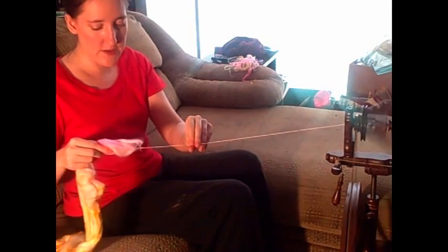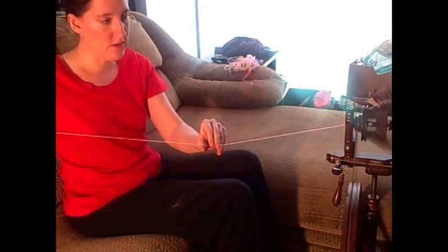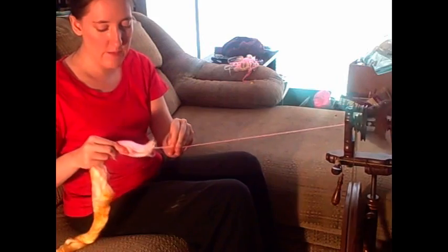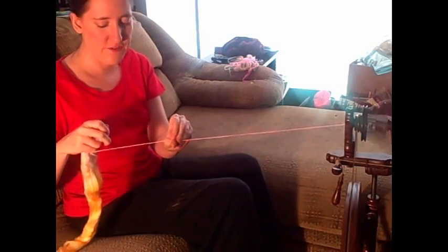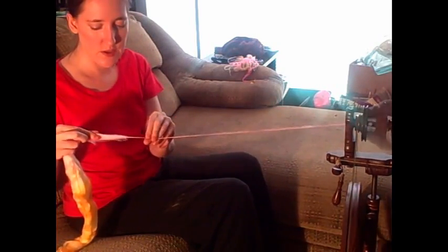And it's actually quite nice to spin. It's been a while since I've done Merino Tencel. Superwash Merino Tencel, I should say, I'm sorry. I am trying to recreate Wine in a Copper Vessel. I have one drying right now. Unfortunately, I don't think it's going to turn out.